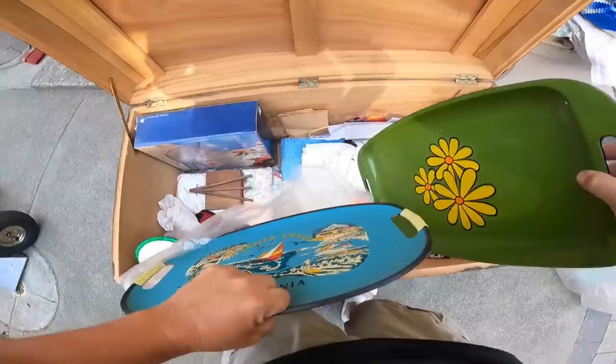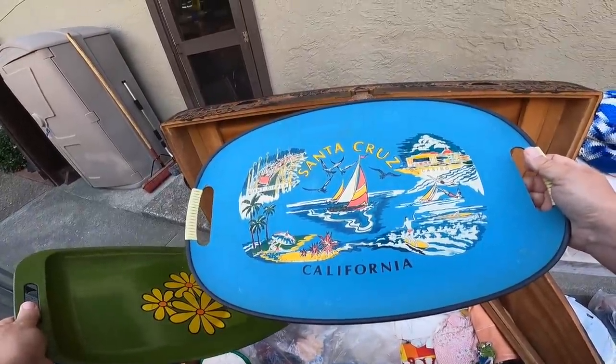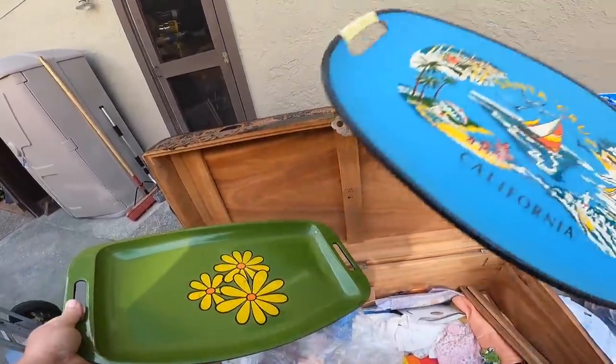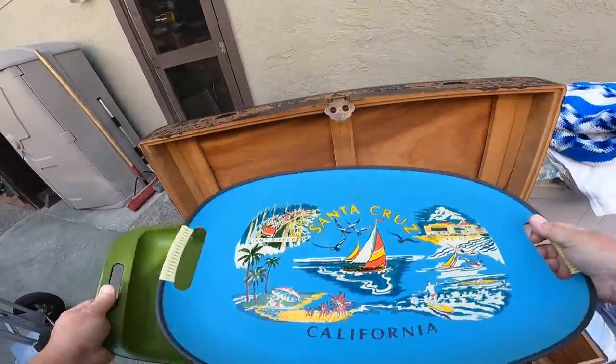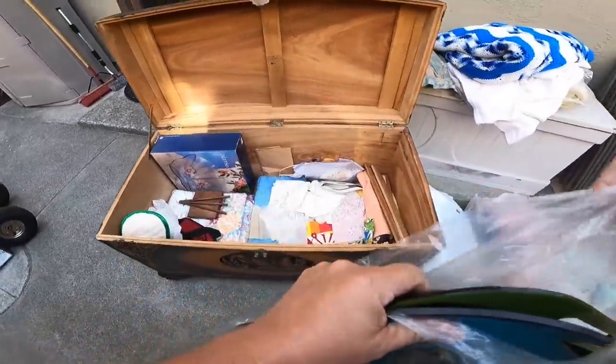And what do we got here? Another one, Santa Cruz, California. All right, also looks like a vintage piece. I think not as cool, but if you're in Santa Cruz, it might be cool. There's a couple pieces potentially for the vintage market there.